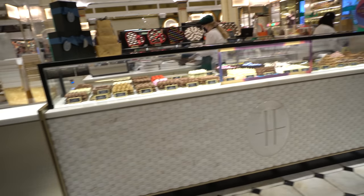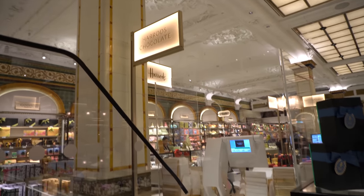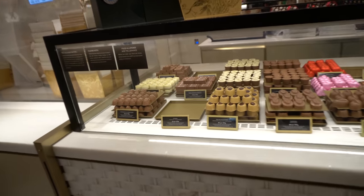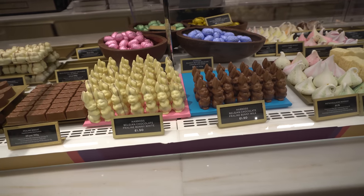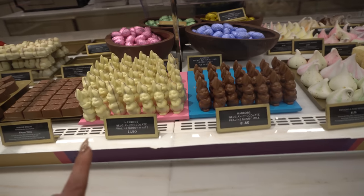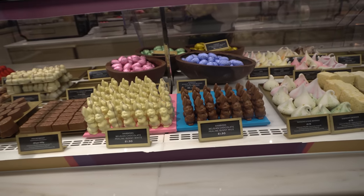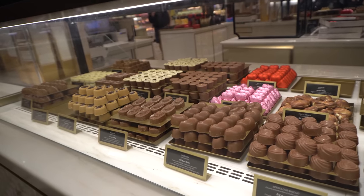But this is the counter that I definitely was going to have a look and see if they've got Easter things. So this is like the Harrods own chocolate, own brand, I don't know, whatever you would call that. I just want to see if they have any specific Easter chocolates. Yeah, I've definitely bought chocolates from here before. And they do, they've got some Easter moments. So I'm gonna get some of those eggs in the background. And yeah, maybe a few favorites from last time. I think they were all amazing.